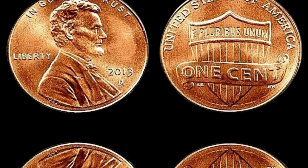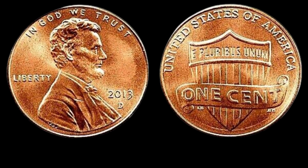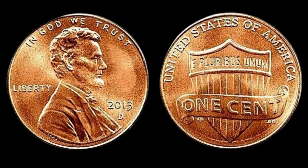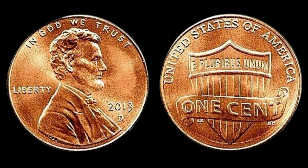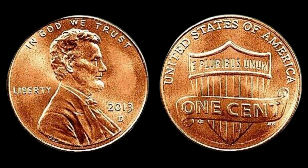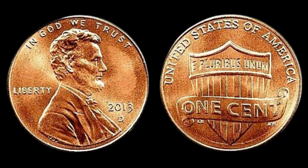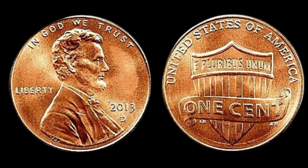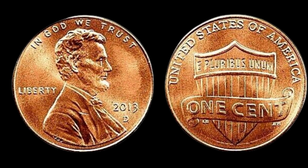We're diving deep into the fascinating world of coins. And trust me, you don't want to miss this one. We're talking about the 2013 Lincoln penny. Yes, a humble 1-cent coin that could be worth an eye-popping $5.4 million. Can you believe it? Grab your change jars, because you might be sitting on a gold mine.